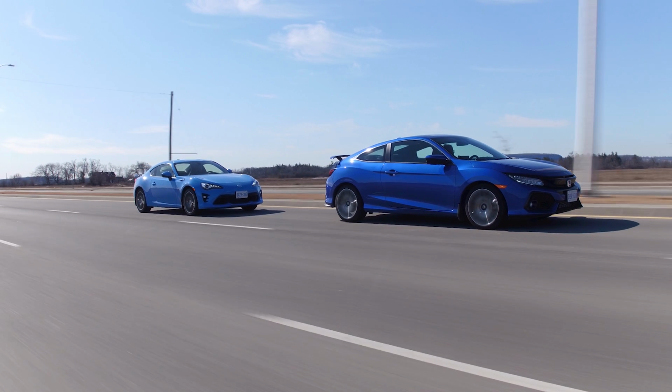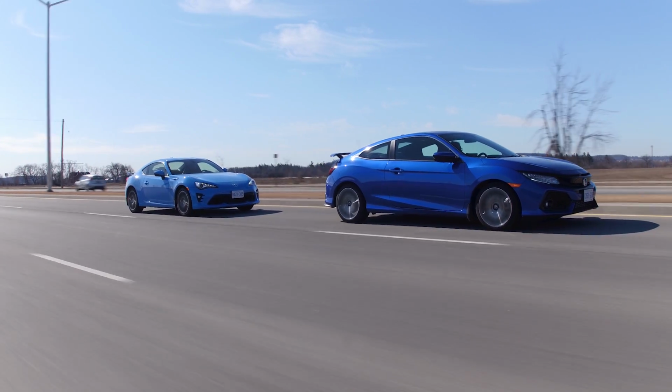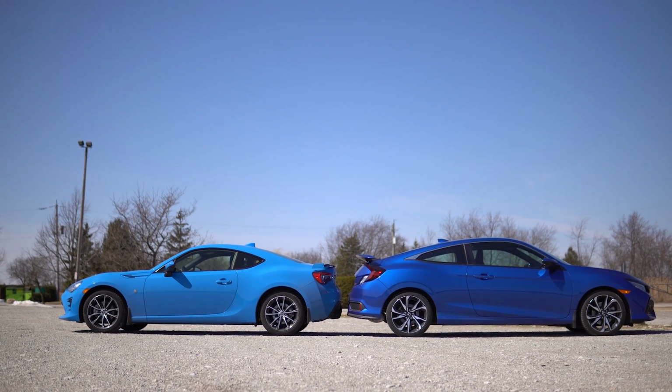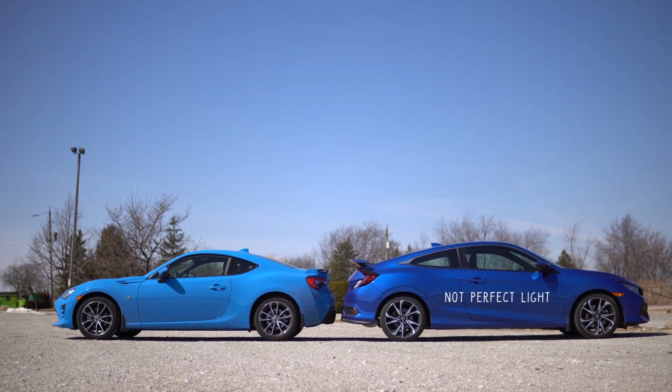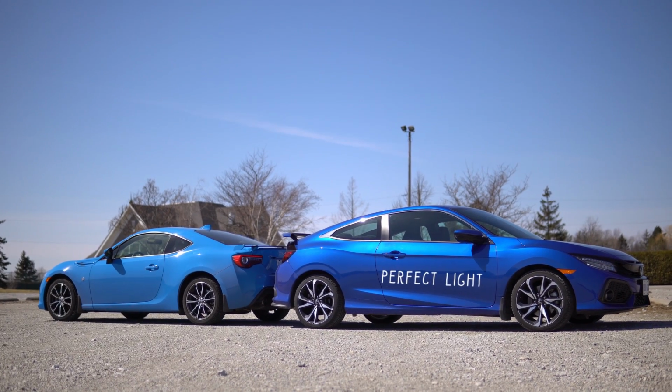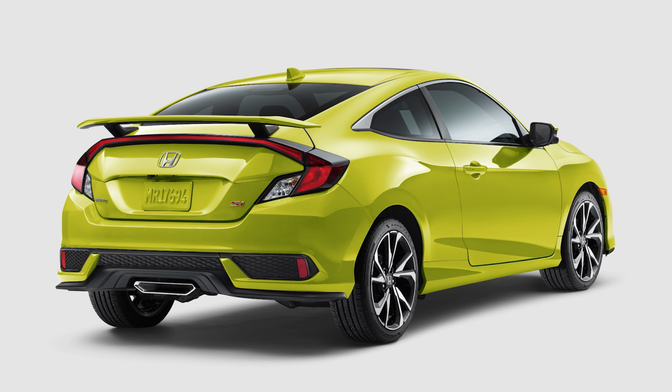Okay, so let's start this comparison off with the looks. We both have blue looking cars. Which blue is better blue? I think the Toyota 86 blue is better because it looks bluer and better in more lighting situations. Yeah, I totally agree. But when this one hits the light perfectly, it's such a perfect Si blue. But yeah, I go with 86 blue for sure. But there's a new acid yellow for the Civic Coupe. Yeah. Imagine that in this, then it would look way cooler. That would be super cool.